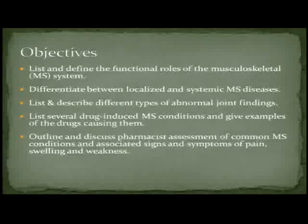Okay, so throughout the lecture today, we will list and define the functional roles of the musculoskeletal system. So why do we have the musculoskeletal system and what does it do? Second, we're going to differentiate between localized and systemic disease and the differences between those. We will list and describe different types of abnormal joint functions. Through that, I'll show you how to figure those out and how to assess them.